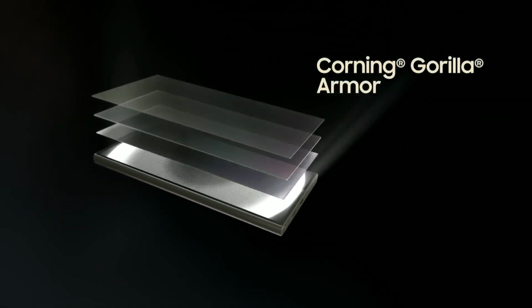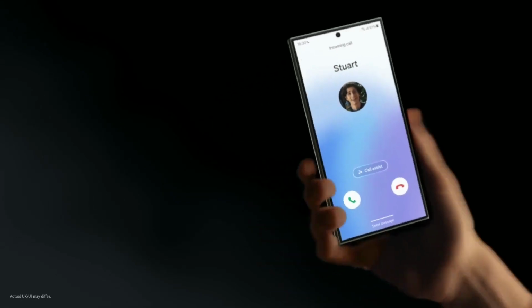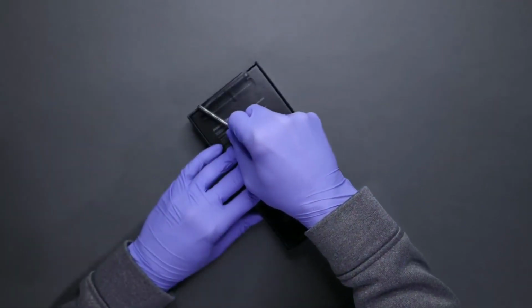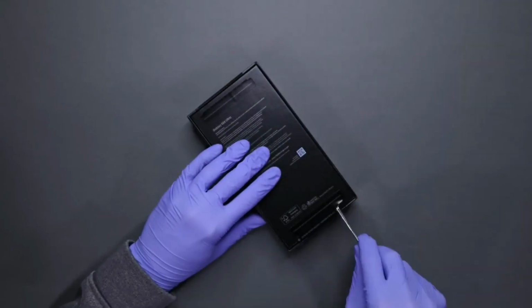The screen is equipped with Corning's latest Gorilla Armor glass, which is scratch-resistant and much less reflective, which significantly reduces glare and makes the ultra-clear screen easy to use outdoors, even in the brightest days of sunlight.